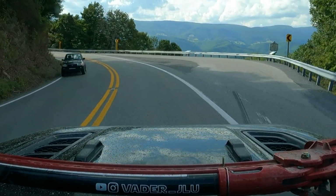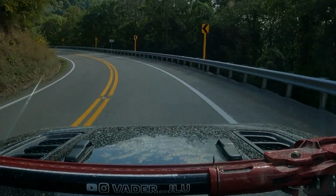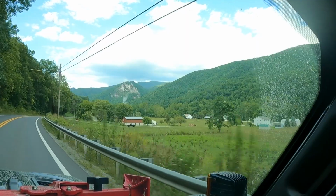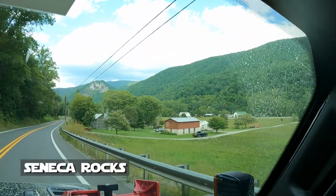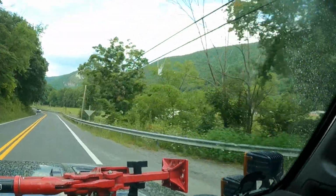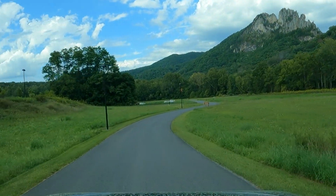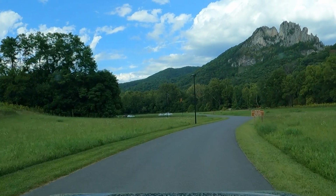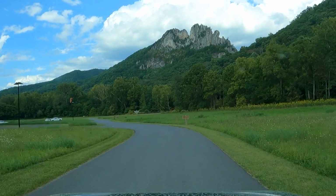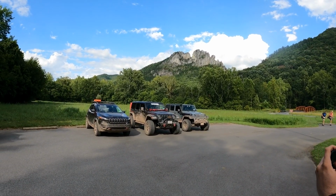Look at this view, holy smokes. Oh, and there goes a hawk. Yeah, look at it. Look at Seneca Rocks from the windshield. Pretty cool. Never make it over this way. Those are some big rocks. Seneca Rocks visit. Impromptu because our route to Canaan took us this way. And I've never come over this far, so I've never been able to see them, but that's pretty sweet.